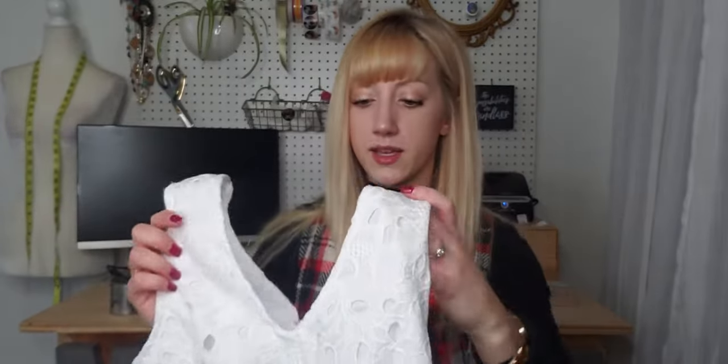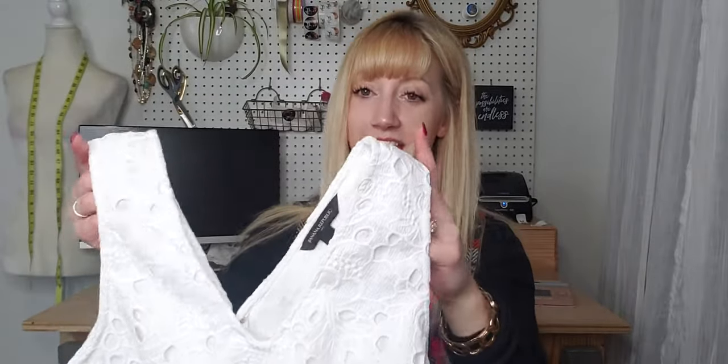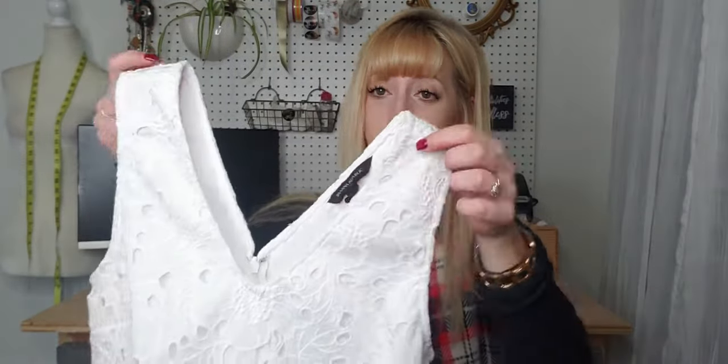But here's another piece that I think I'll take in possibly because of the color and it just doesn't seem to fit the season. It's a Banana Republic Factory size 2 dress. And it's absolutely stunning. I could not find any stains whatsoever. But again, I just don't think this is a piece I want to hold on to for a long time in my Poshmark closet.